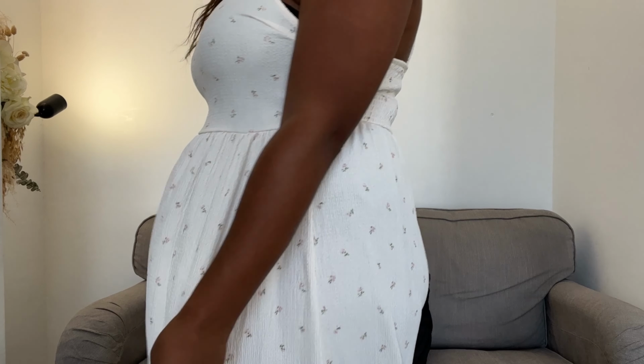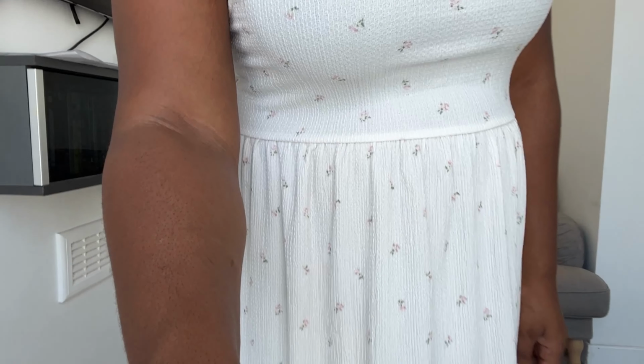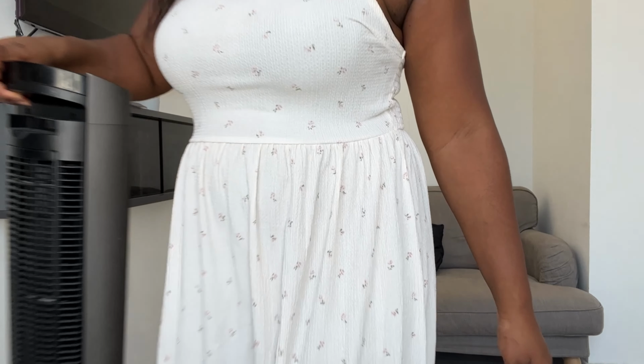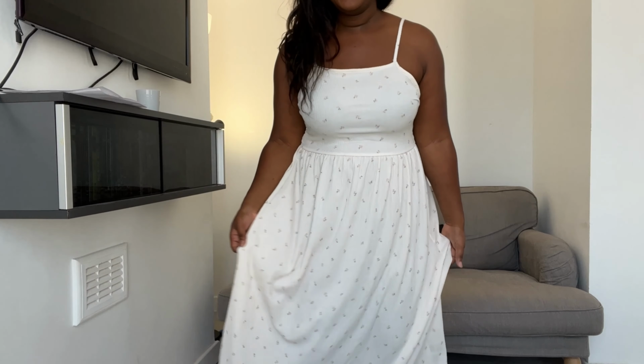I have to say, I'm really happy with H&M dresses. Let me push you all the way back. That's so funny, look at that. But this is my fan. I can't put it on though, because you guys would not hear me.